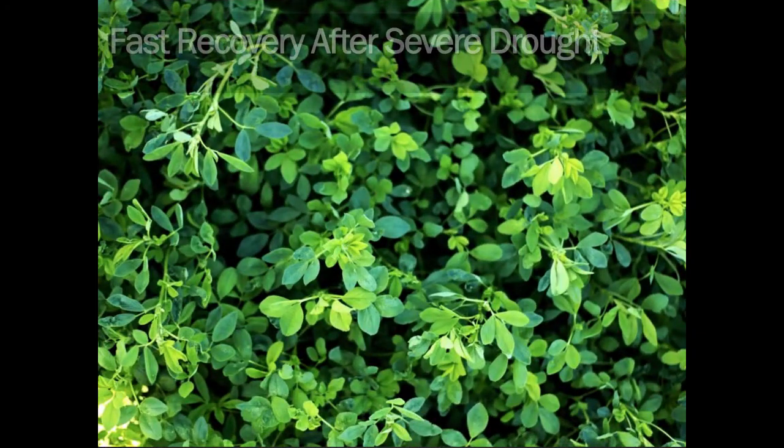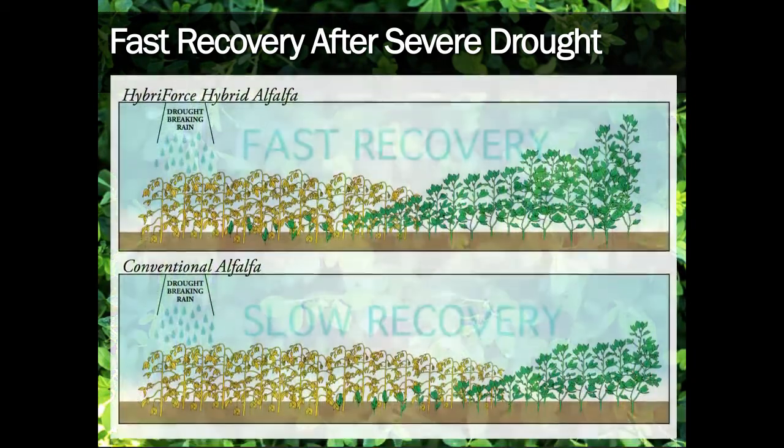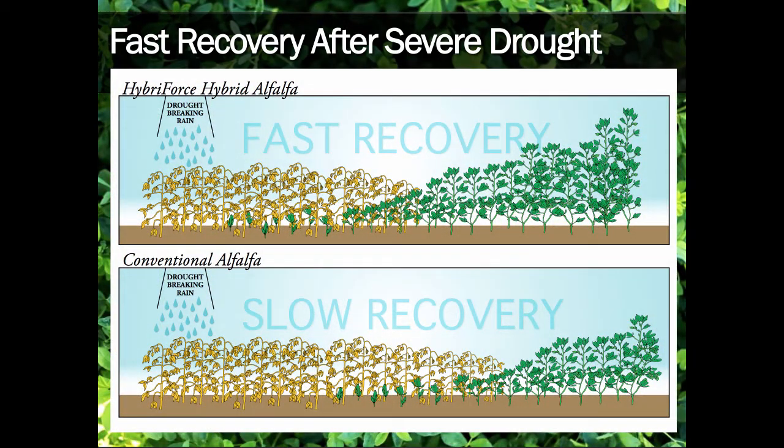Under severe drought conditions, when plant available water is completely depleted, alfalfa will wilt and assume dormancy. When soil moisture is restored following drought, it is critical that the alfalfa crop quickly recover and regrow. Post-drought recovery of HybriForce hybrids has also been outstanding. Once again, making the most of water when it is available.